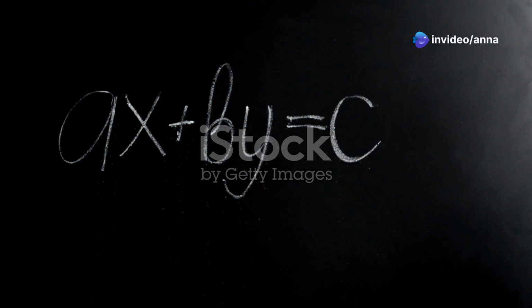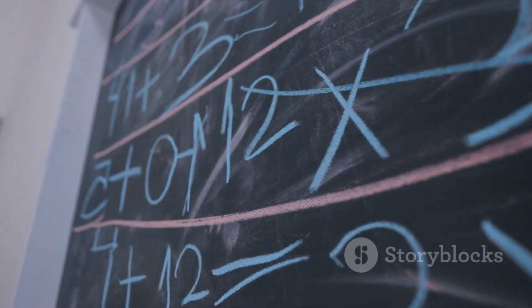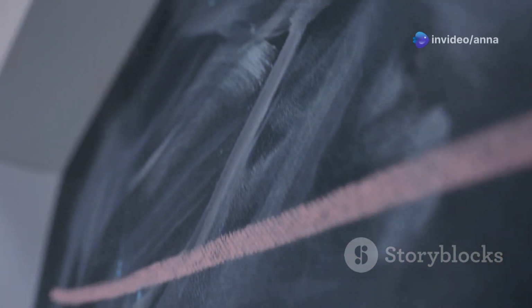find its value. Equations. These are mathematical statements that show two expressions are equal. For example, 2x plus 3 equals 7 is an equation. Equations are fundamental in algebra because they allow us to find the value of unknown variables. Solving equations involves isolating the variable on one side of the equation to determine its value.